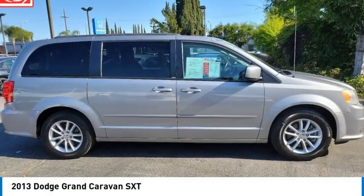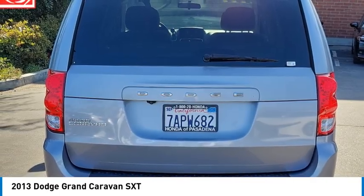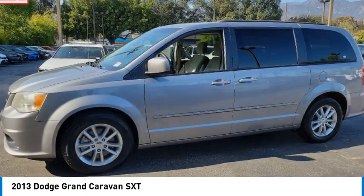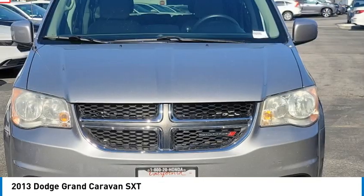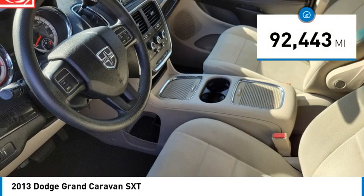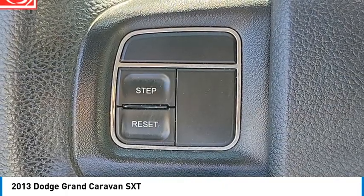Stop by and take a look at the 2013 Grand Caravan. The Dodge Grand Caravan received the government's highest front and side crash rating of 5 stars. Its vast interior is widely praised, with an innovative seating arrangement, versatile cargo storage, and enough entertainment features to keep the kids entertained on road trips. This vehicle has less than 95,000 miles. Take this vehicle for a spin and see why so many shoppers are now proud owners.